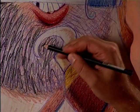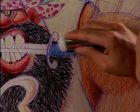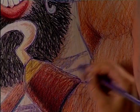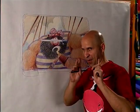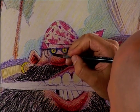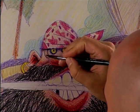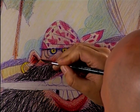I use my dust-free eraser to lighten up some colors before I finish details such as stripes on his shirt and shading on his body so that it looks more rounded. And now, get ready for my art magic trick. I dip my brush in water and I paint the water onto the surface of the drawing, and it becomes a painting!